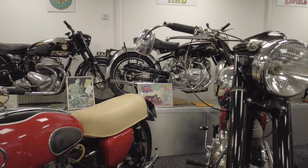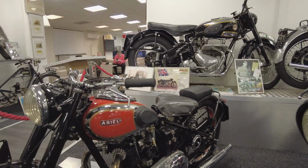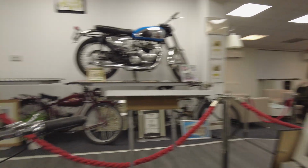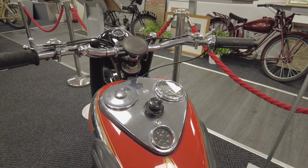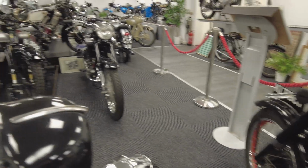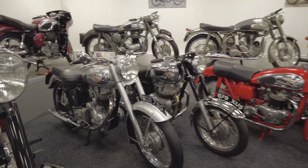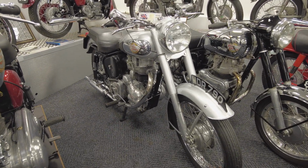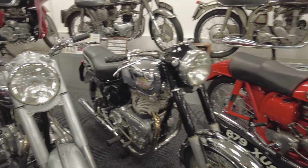Ariel, and that would be a Red Hunter, I think. There's another Ariel. I love the seat height in these. I wish, perfect for a short person like me. These are on the tank: panels, amps, oil pressure. It was quite a well specified bike, wasn't it? Quite well specified. There's more Bullets. Again, these will be Redditch Bullets, as they say, built in England.